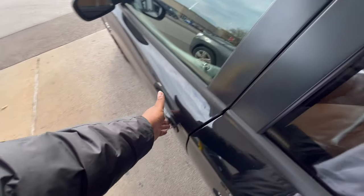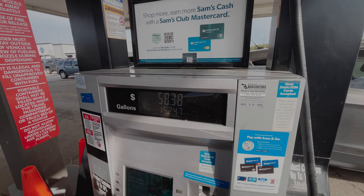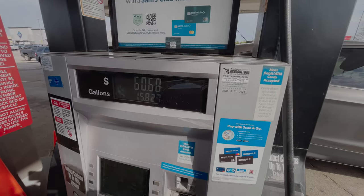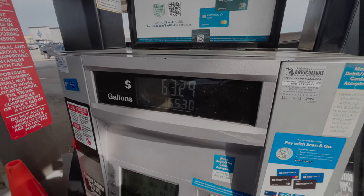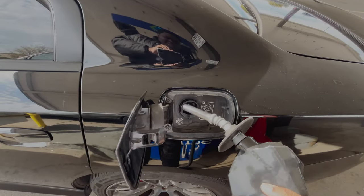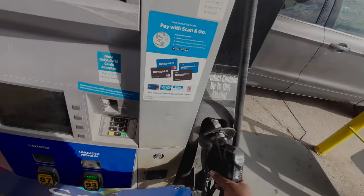Pull this open. Thank you. Look, we already have 15 gallons. It's gonna be about 63. It's slowing up. Let's see, y'all. It's gonna be, yeah, I just said about 63. So 63 plus the other 5 we put in here, about 70.